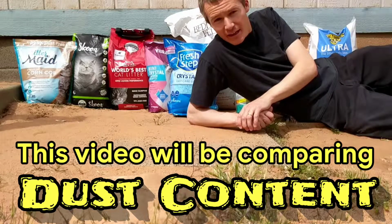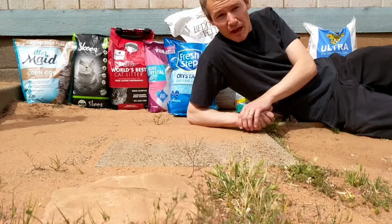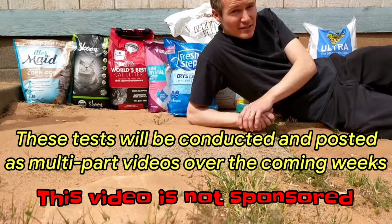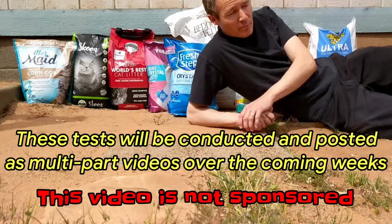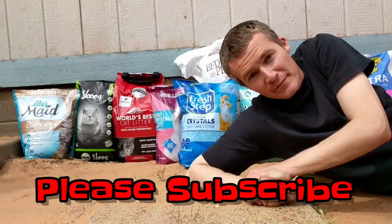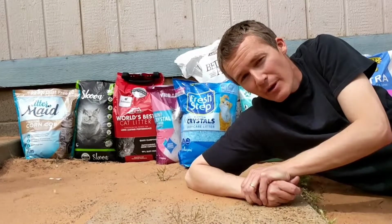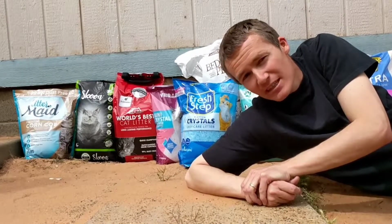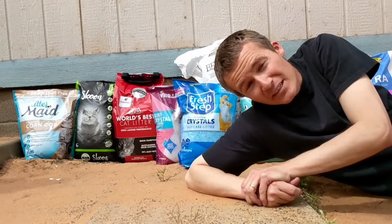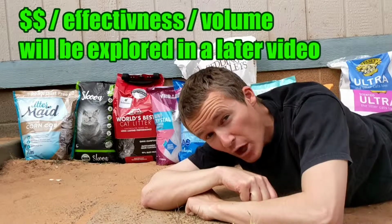We will be comparing it in as scientific of a backyard way as possible, and with as little bias as possible. We're going to compare dustiness, absorbency, odor control, as many things as I can think of. The thing I'm most excited about is comparing all these litters by volume, not by weight. Cat litter compared by weight is an unfair comparison, as cat litter is made of many different things. So which cat litter is going to be cheapest and most effective per volume?